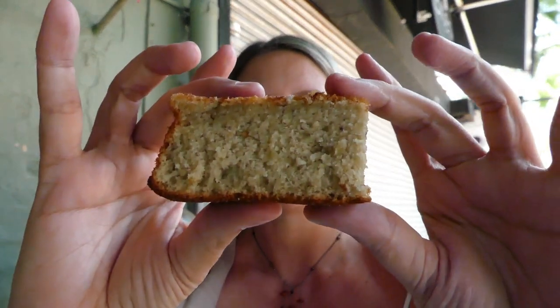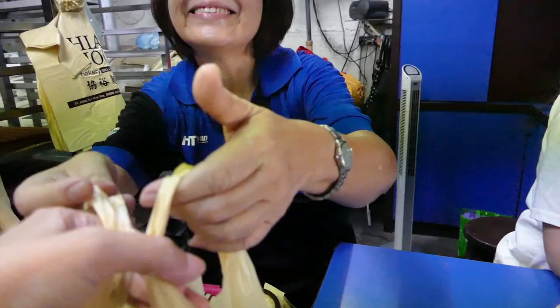They have two sizes. This is the smaller size. It's 5 ringgit. It's still hot, fresh out of the fire oven. Then there are coconut buns. I haven't tried these yet. I dipped into the banana bread already, so forgive me, but it's sliced up like this. Wow, it's moist. It's super flavorful. It's not too sweet. It is delicious.